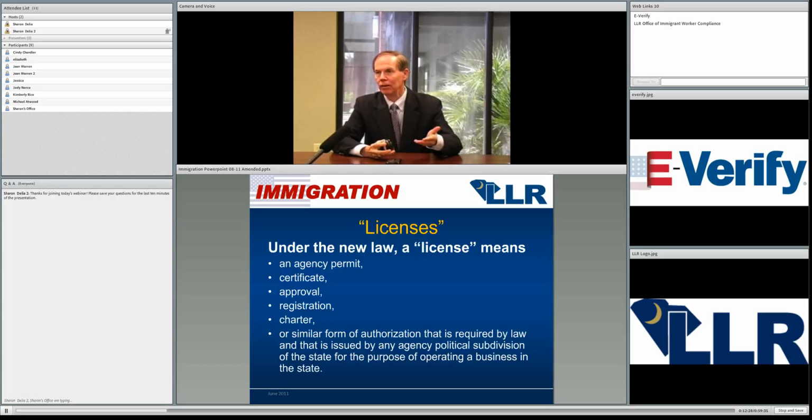You got it automatically when Mark Sanford signed the 2008 law. As a real estate professional, it's an addition to the real estate license that's been granted to you. Granted automatically to every employer in the state, granting them the right to operate their business, and you get to keep that license as long as you comply with the law. But if you run afoul of the state immigration law, you lose the right to operate your business. Well, the legislature was not satisfied when they were amending the law in 2011. They decided to go a step further, and they said that license is also going to mean any agency permit, certificate, approval, registration, charter issued by any government entity in this state, whether it's local government, state government.